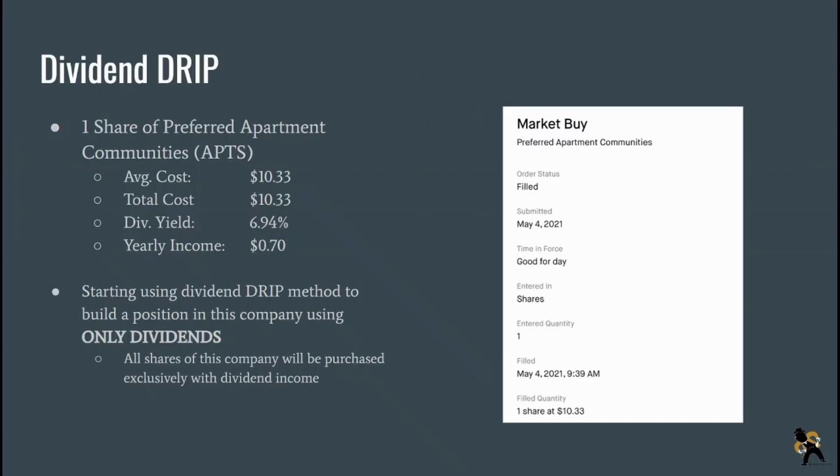Now, I've talked about the dividend snowball before, and I have been slowly putting my dividends back into my account. However, I've decided I wanted to go a slightly different way, and I'm beginning the process of actually DRIPping my dividends. So all dividends I receive are currently going towards this real estate investment trust, or REIT, just to help build up this portfolio and help build my real estate sector within it.